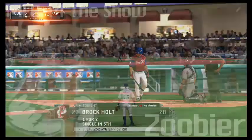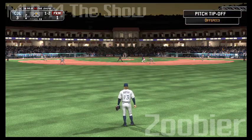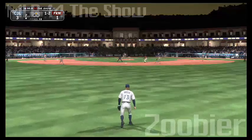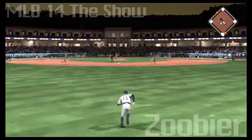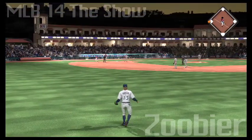Brock Holt will dig in now, and he'll do so representing the tying run. Yeah, you're not too worried about this guy jumping the yard on you here and tying the ball game. But if he does find a way to get on base, things get a whole lot more interesting. Throw on to first in time, one away.